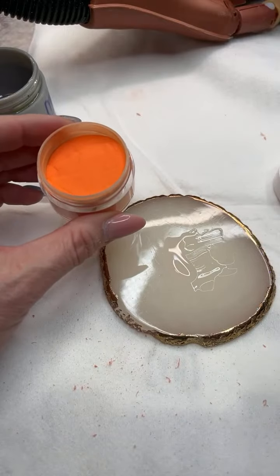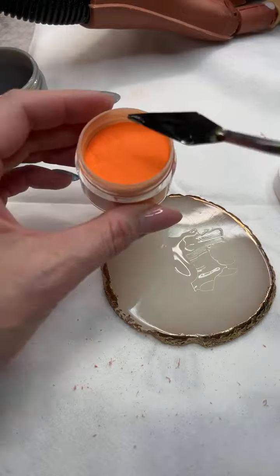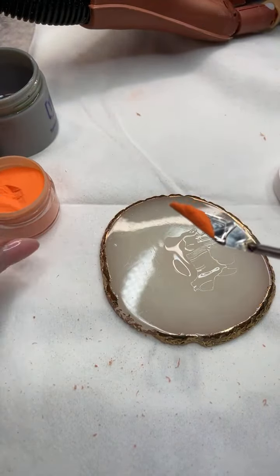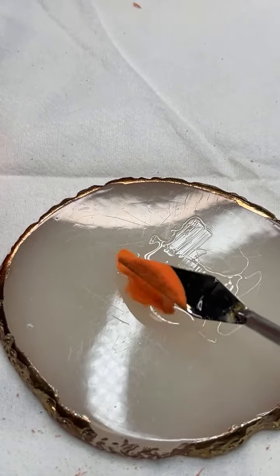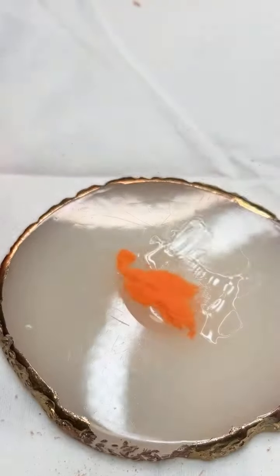It's not like glitter where you can, well, I guess you can add more gel and kind of refine that a little bit. But start with a little bit. A little bit goes a long way. And I'm just going to kind of sprinkle that. Here, let me come in a little closer for you. I'm going to just sprinkle that onto my gel. And that actually might be a little bit more than what I need.